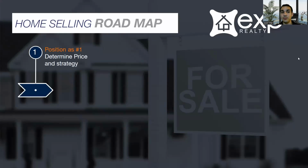So the first step is to position your home as the number one choice in the market. And this is because it's going to drive you the most amount of offers, which ultimately they're going to bid up, and price and terms will come to your benefit. So we want to determine a pricing strategy and a marketing strategy that'll work for your home. In the beginning, the seller's responsibility is to position yourself.